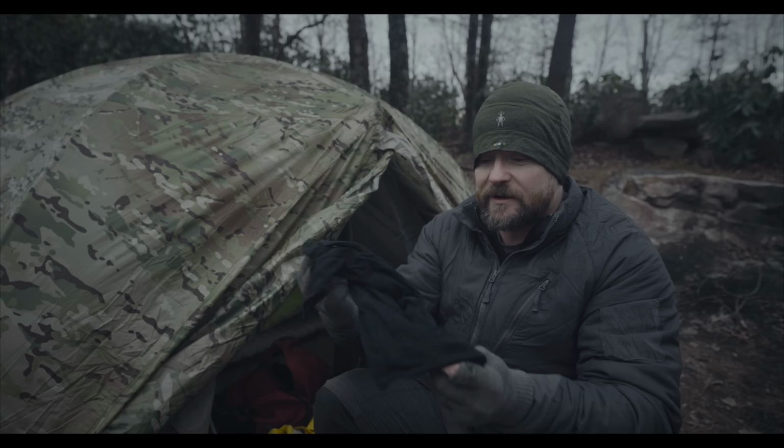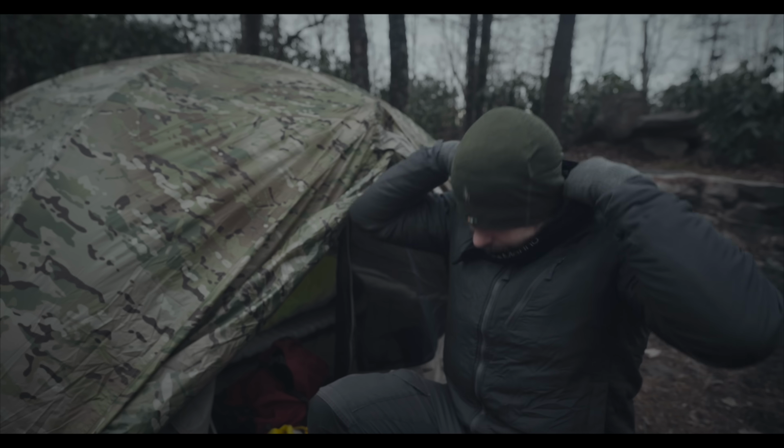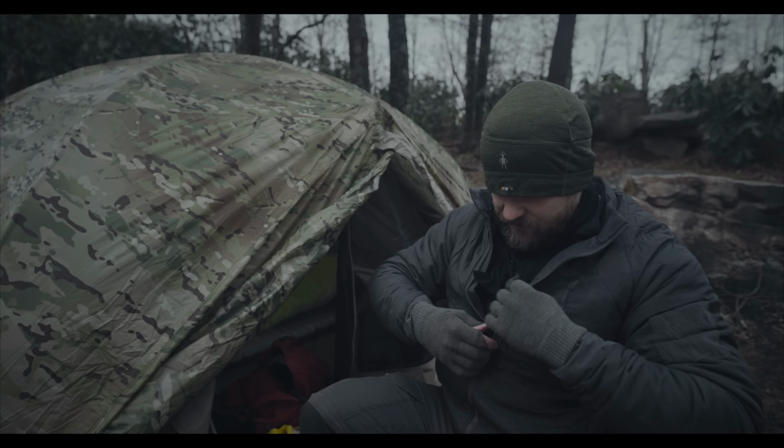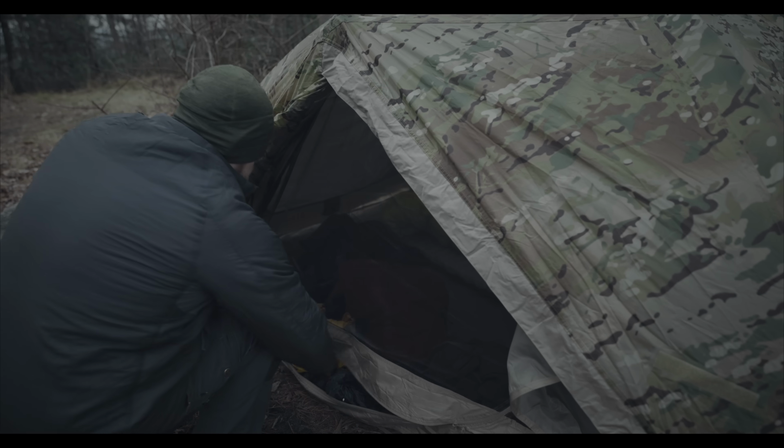And then lastly, we have the face mask, which I like to put around my neck as a wind block. Just like that, good to go.